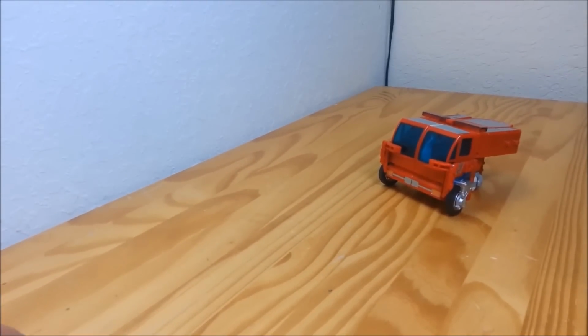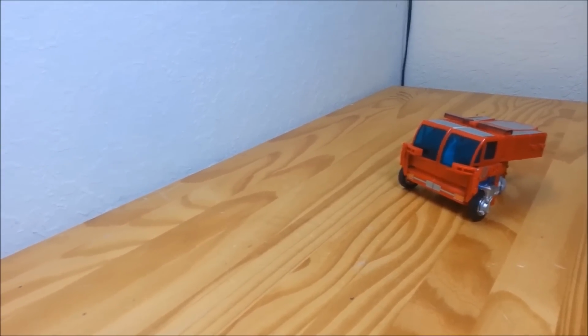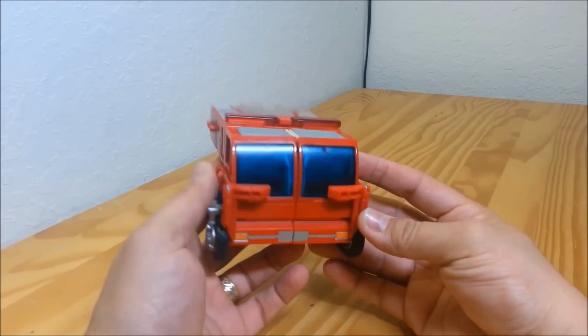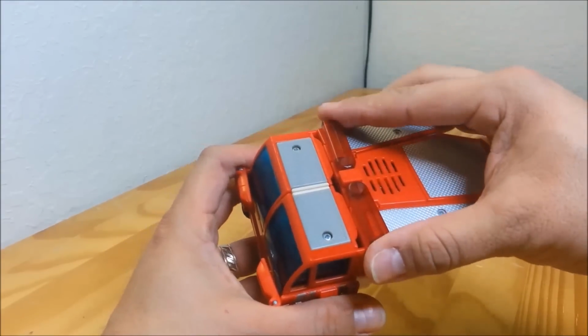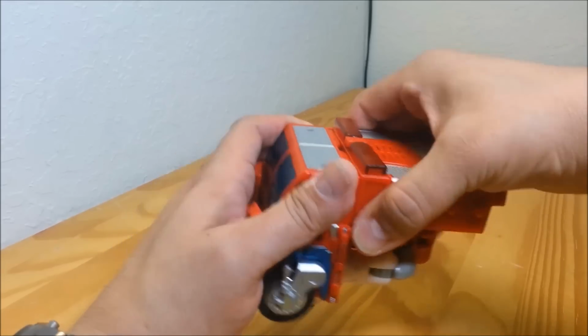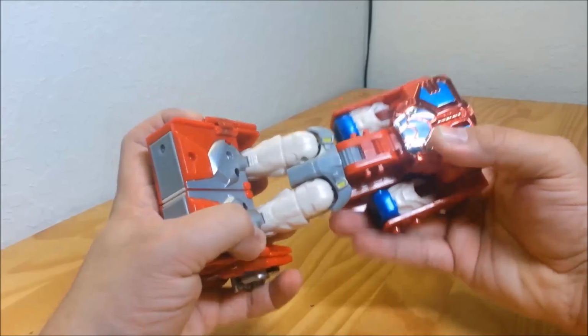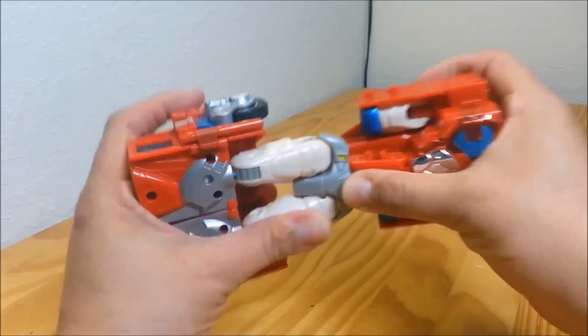Now we're going to concentrate on the robot mode. Let's see where that's out of the way right there. That works. Now let's get to the rest of the robot mode. Now we've got the front half of the cab here. We're going to take the top of the roof here, between the roof of the cab and the light bars, and we're just going to split that. And you're going to see when you split it, pretty much the entire robot is going to unfold in front of us, just like that.